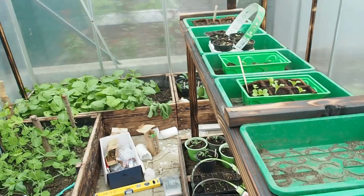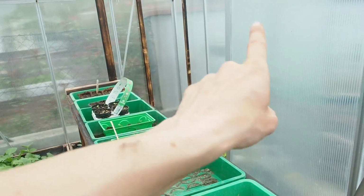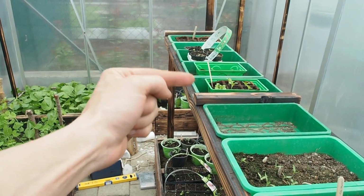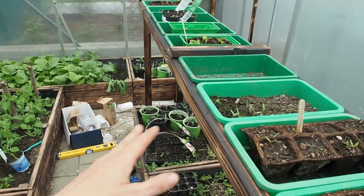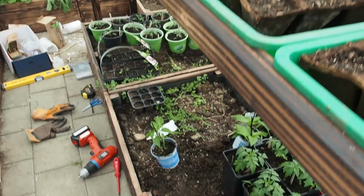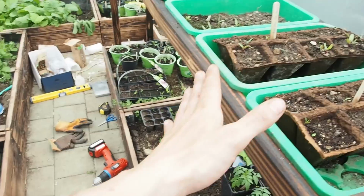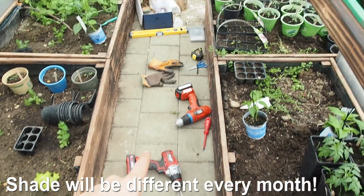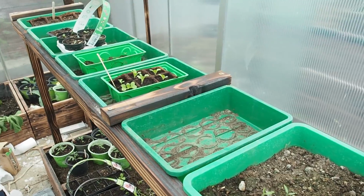Now the reason why I have the nursery at the right side is because the sun comes in from this side, so this is south, and the sun rays come in like this. So even if I have something up here, it will still not shade right underneath the shelf, but it will shade right on the aisle. So I'm not losing any of the precious sunlight that you need in springtime.